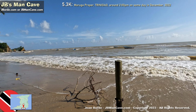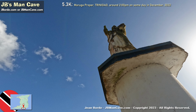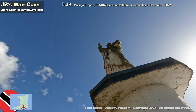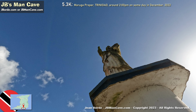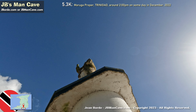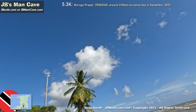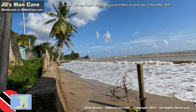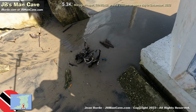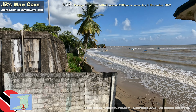As you can see, it's a lovely day. Hardly any Saharan dust, nice bright sunshine, no rain, and I was glad to get this. This is part of a wider trip where I came from Princes Town down to Moruga and back. And as you may know or may not know if you're not familiar with JB's Man Cave, I always share these specific shots first in anticipation of a longer road trip. So I always separate my videos and not put them all into one. And in order to make that shot, I had to go down into the sand, and now I'm climbing back up to the road.